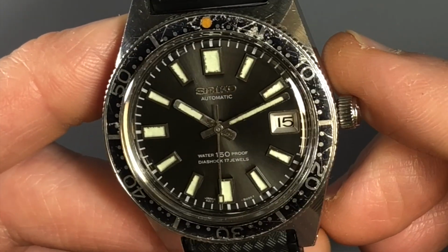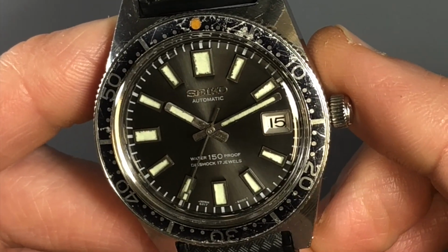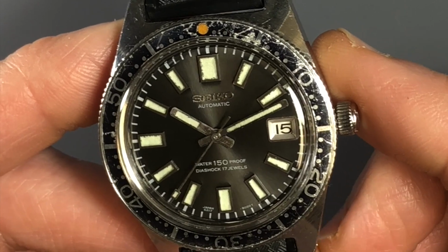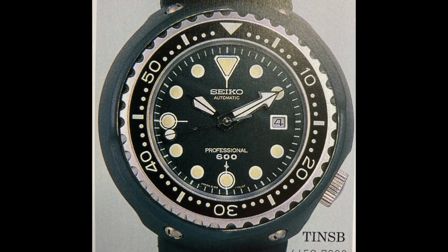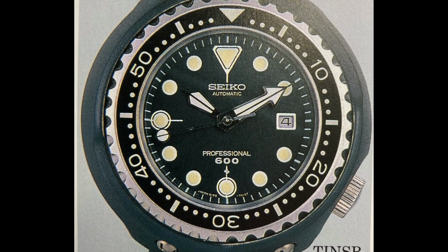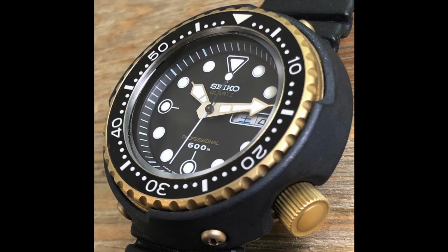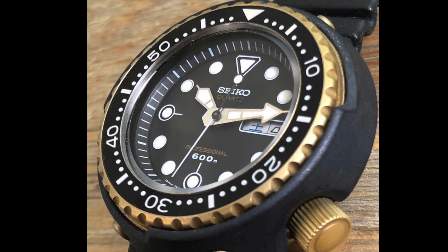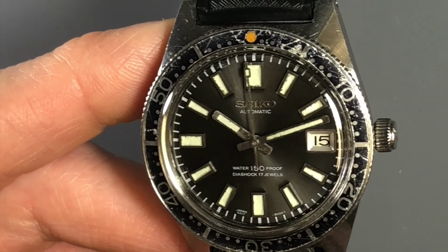Seiko spent the next 7 years in research and development of its next saturation diver, and oh boy, did they make the wait very well worth the while. The 6159-7010 grandfather tuna was the first diver's watch to be housed in a titanium case, and more than 20 patents were granted for its laundry list of other firsts. Seiko also created the world's first quartz saturation diver, the golden tuna, and the first computerized diver's watch, the Scuba Master.